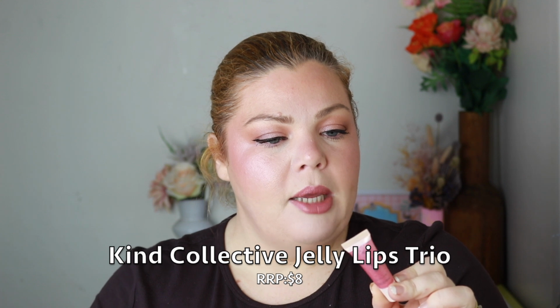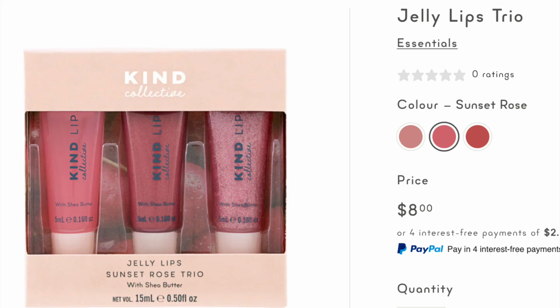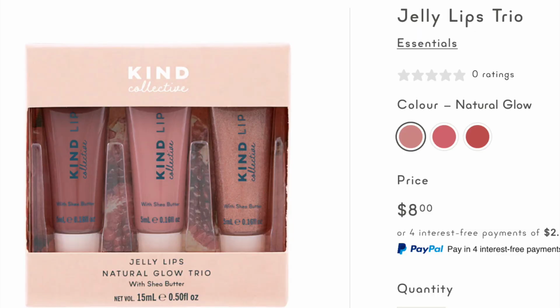And just to be extra, I wanted to showcase the Kind Collective lip glosses. These come in a little 3 set and you get 3 for $8. So these would be even cheaper. They aren't sold individually though. You've got to buy the 3-pack for $8. And I kept the more pinky mauvey toned one. It was 2 shimmers and 1 non-shimmer lip gloss. But then they had a red one that I gave away, and they also have brought out nudes. So check out their website if you're interested. It's a really nice gloss formula.